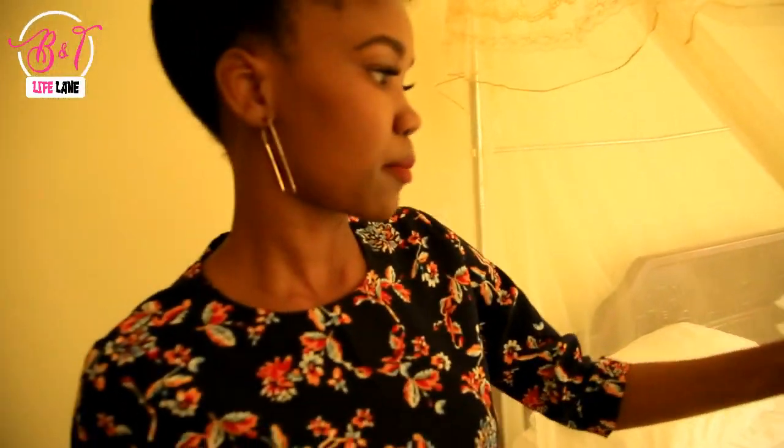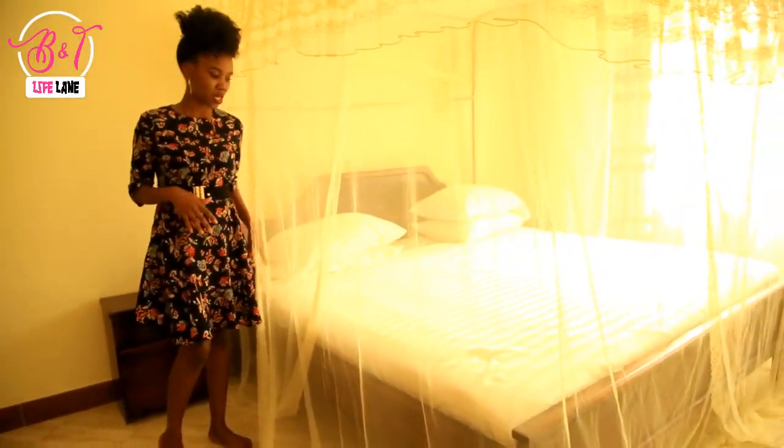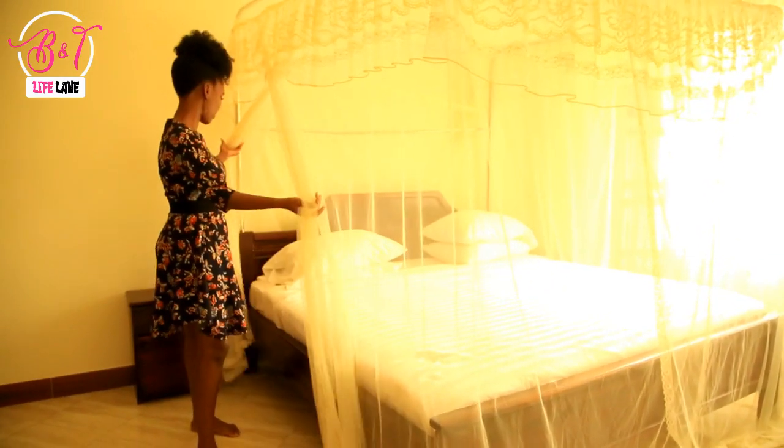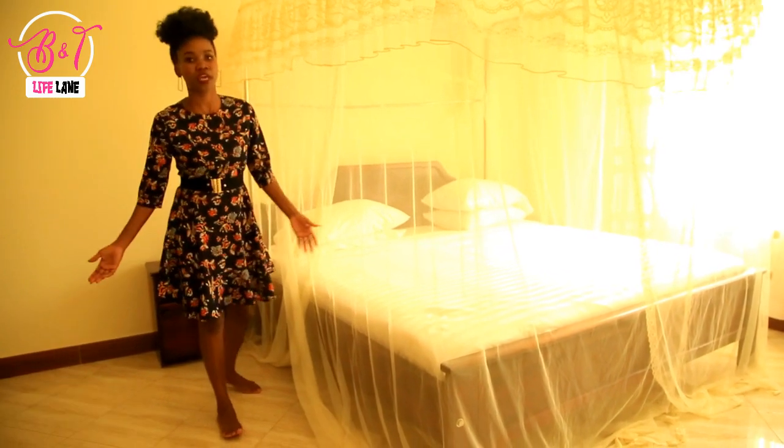You know, when people come to Kampala, they fear mosquitoes most, and these apartments have mosquito nets, so you don't have to worry about any mosquito bites or malaria. So this is just very perfect for you. You'll have a beautiful and very comfortable stay with your family and friends.